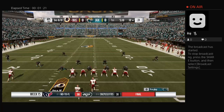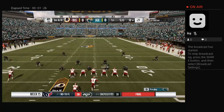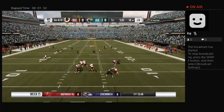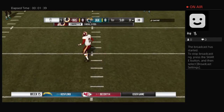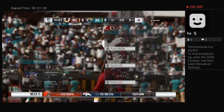This is 3rd and long. From the shotgun, here's Barrett. He's going to run, but he's got a long way to go. And they'll take him down at the 31-yard line. That scramble good for 13 yards, but not good enough for a first down.